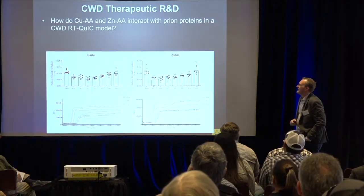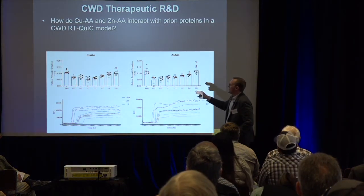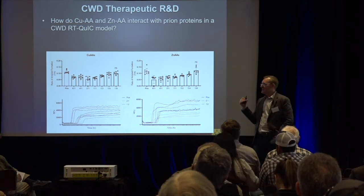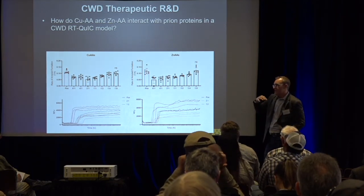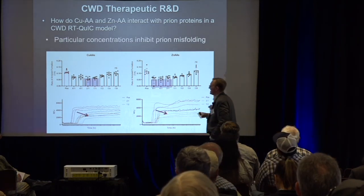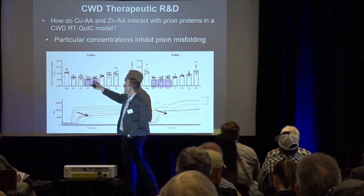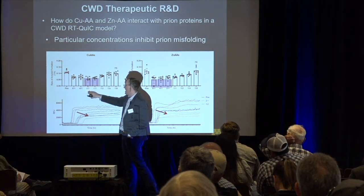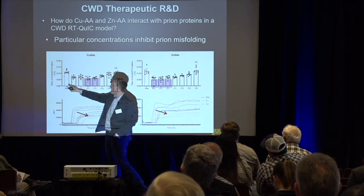And again, these data can be kind of messy, but we asked the question quite simply, and this is replicating what some others have done, again, in Scrapie, and that is like, can copper slow down or inhibit the misfolding of prions in the test tube model? And what we found was that, yes, actually there's certain combinations or dilutions of this amino acid copper that spiked in the RT-QuIC reactions. You can tell like a 2-to-1 ratio. It's like 2 parts copper, 1 part of the normal prion protein. It actually slows it down versus positive controls.